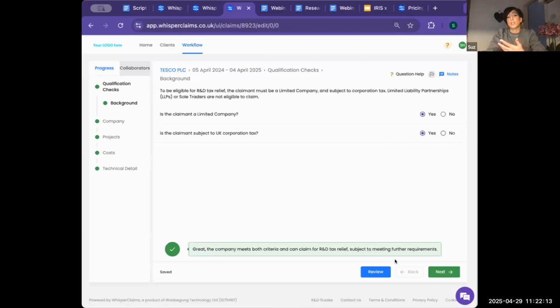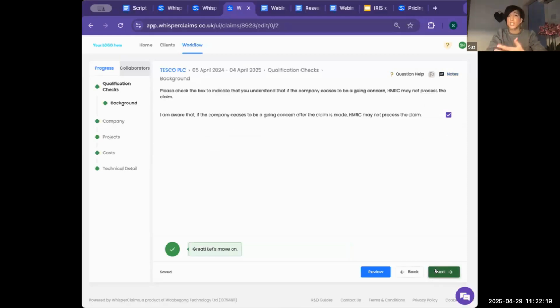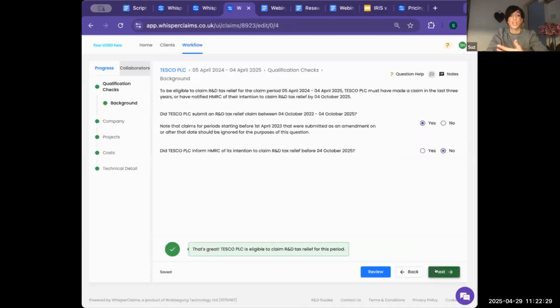The qualification check section ensures that your clients' claims meet the very minimum criteria to move forward. So we're checking things like the claim dates, that the company is a limited company, that pre-notification requirements have been checked, and we embed risk assessment throughout. So you have clear visibility of any issues early on in the process rather than at the end when all the hard work's been done.